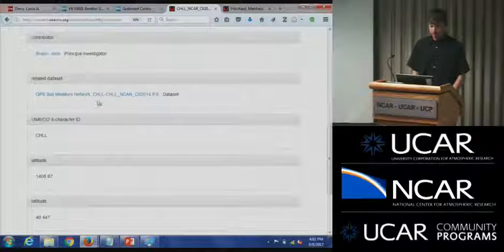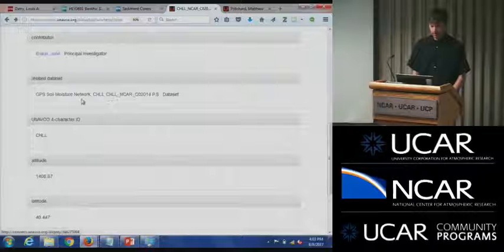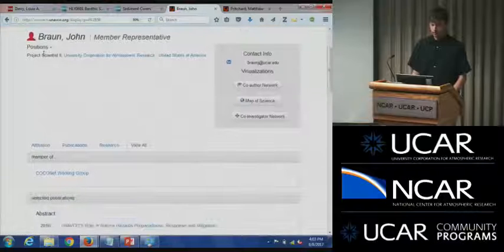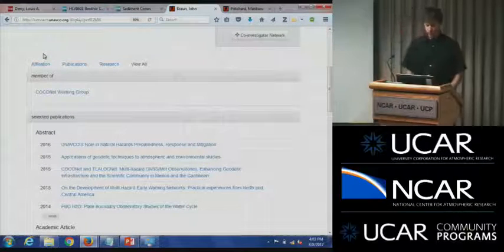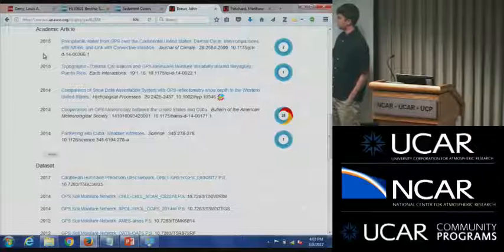And if I actually want the data, I can click on here, and I can get the data, just like I was showing with the EOL example. And if I want more information about John Braun, here's the information they have about him. He's a member of this working group. He's got some abstracts and publications. And this is something that's also built into the most recent version of VIVO.